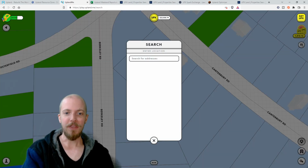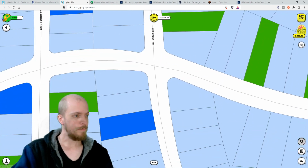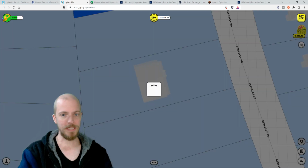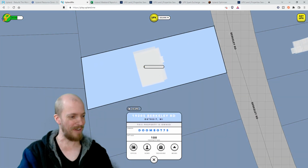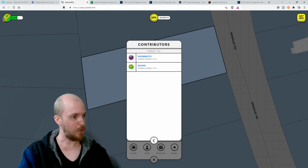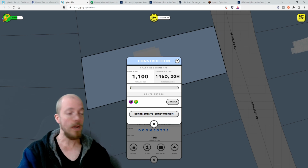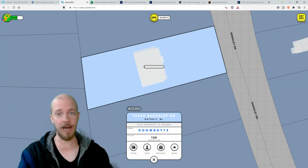There's a few. The next one is going to be 19205 Berkely Rd. That is over here, and this is going to be from Doombot75. I love the name. This is another one where I have my personal contribution at 0.19. I try to keep it even. And again, if the other one is full, then jump on over to this one, fill this one up, and we'll just keep going on down the list.